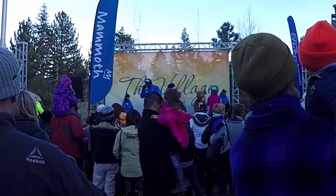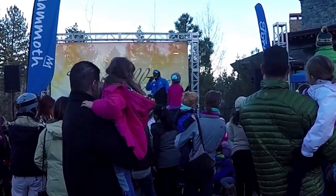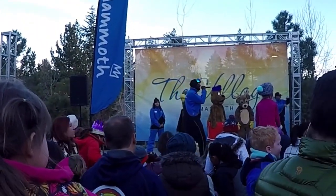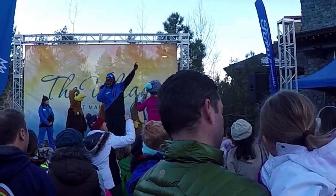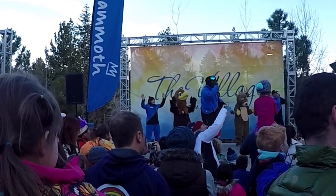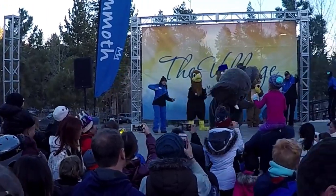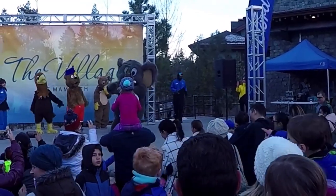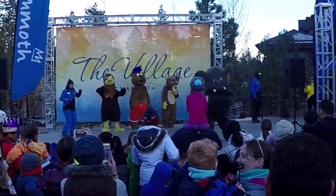Ladies and gentlemen, it's that time to bring out our main man. He came all the way from the ice ages, folks, and he's so very dear to our hearts. Mammoth Mountain's gentlest, biggest, woodland husky creature, and the only skiing pachyderm in the universe. Ladies and gentlemen, let's give it up for Woolly Mammoth!